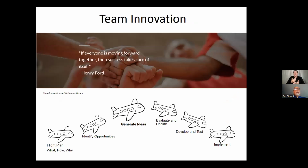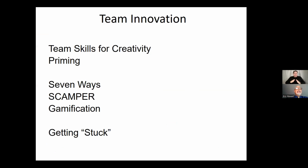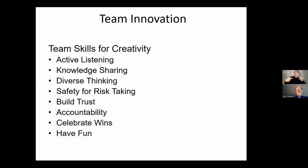Now, let's talk about how we expand this out from ourselves to our team. How can we get our team engaged in getting there? The thing about teams is that it's easier to manage our own behavior. It's harder to manage others' behavior. But the creative process is enhanced by including more people. You're going to get more creative ideas, especially in the space that lives between people during good communication. So here are some ways that we can get our teams to be creative.